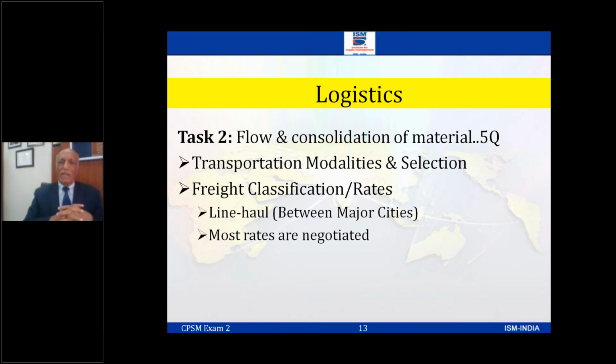Freight classification and rates. Normally we have line haul. The line haul is nothing but between the major cities. The rates are fixed, but the rates could be negotiated. So even in spite of them telling you, oh, this is a fixed rate, this could be negotiated.